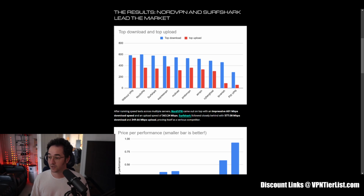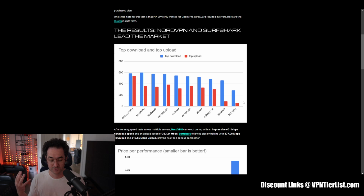Both of these VPNs are owned by similar companies. You know, they kind of have similar shareholders, I think, or something like that. So it's interesting to see this so finely tuned from each VPN provider, that they're spending a little bit more money, or the servers have a little bit more for NordVPN or something like that, but it's a little more expensive. And Surfshark, a little less speeds, but a little bit better value.